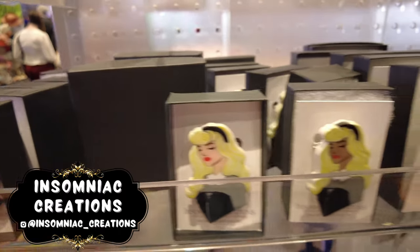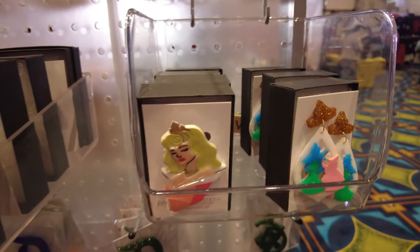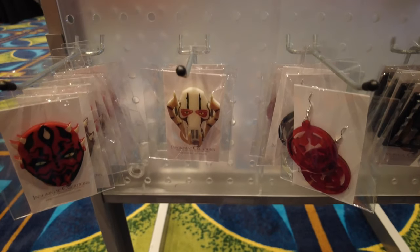Pin brooches, Maleficent, the owl that she dances with, and of course, Sleeping Beauty, Aurora the Princess, the fairies. But look at this, this is the first I've ever seen. General Grievous! I've never seen any pin, brooch, or anything that gives love to General Grievous.